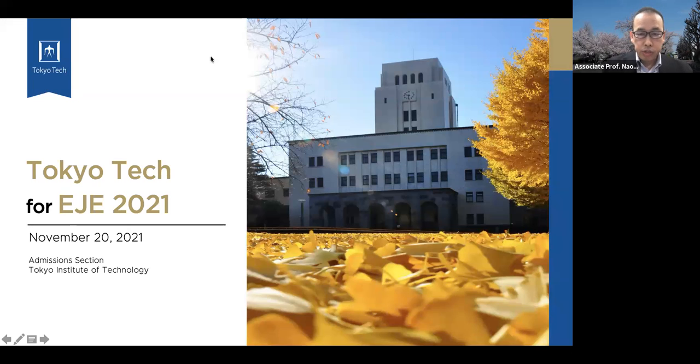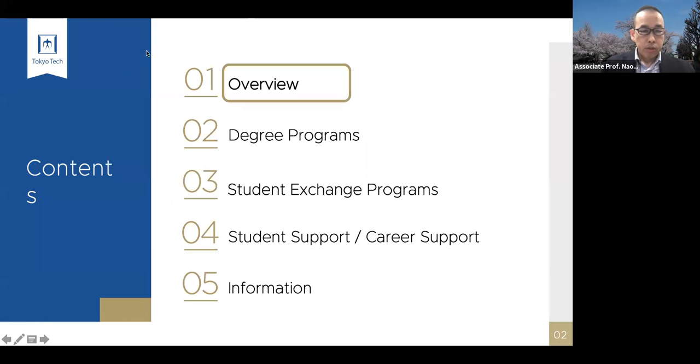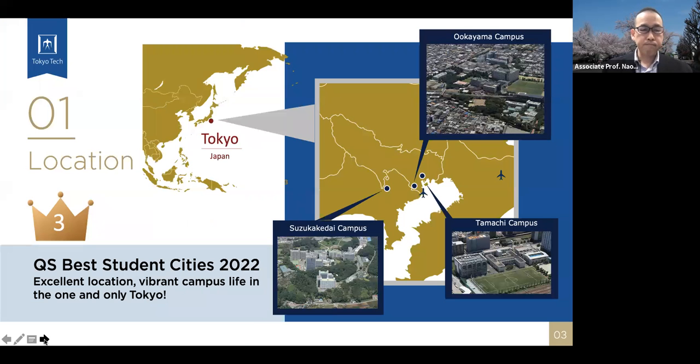The current page is showing our main building on our Okayama campus. You can see the beautiful yellow leaves in the pictures, which is indeed the current moment, as we are now in the fall season. So this is today's content for my presentation about Tokyo Tech, and this is the agenda for today. I'm starting from the overview of our university.